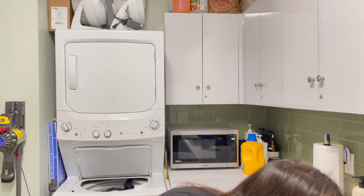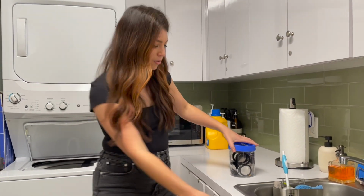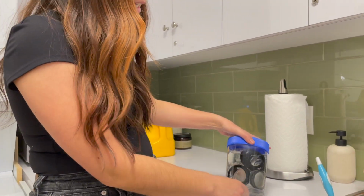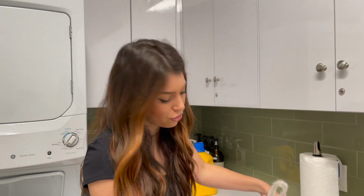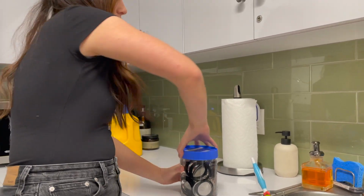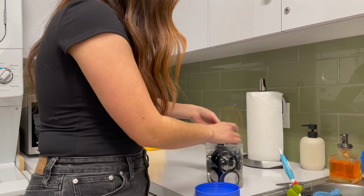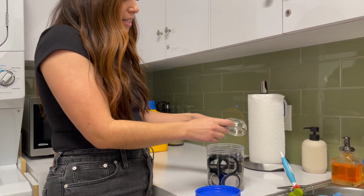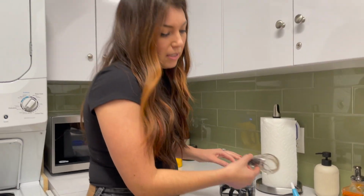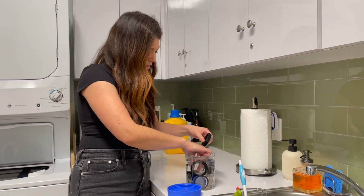So we usually pour that in the big tub and soak all of our nozzles in here, and it helps remove all the buildup. And then we can take a little brush if there's any extra residue and brush it off. It also helps with any discoloration, because we use the eco heads, and with our water sometimes it can turn them yellow, which is gross, and clients don't want to see that.